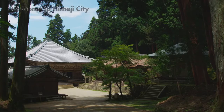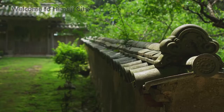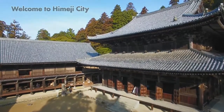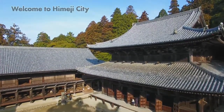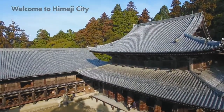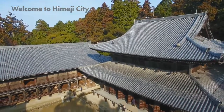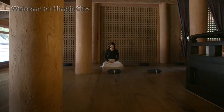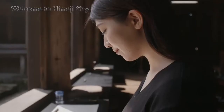The temple boasts many important cultural properties, including many impressive buildings and Buddha statues. Because of the temple's unique atmosphere, it is often used as a location for movies and dramas. At Engyoji, you can also try to cleanse your mind through activities such as sutra copying and seated meditation.